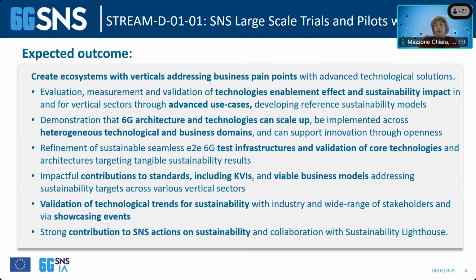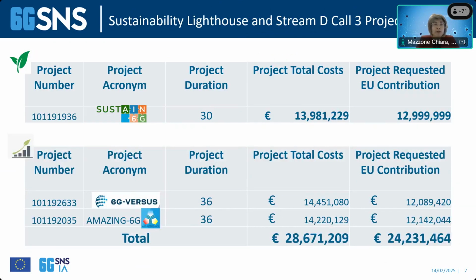This is the project portfolio which I've grouped for Stream B-0107, Sustainability Lighthouse. We have Sustain 6G, to which I will hand over the floor in a few seconds. The project duration is 30 months. The total project cost is nearly 14 million euros. And then we have two big projects from Stream D, 6G Versus and Amazing 6G. They both have a duration of 3 years, and the total project EU requested contribution is approximately 24 million euros.